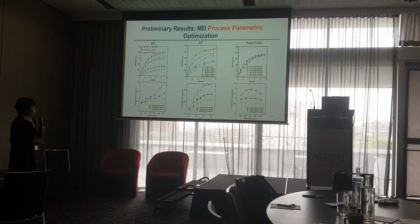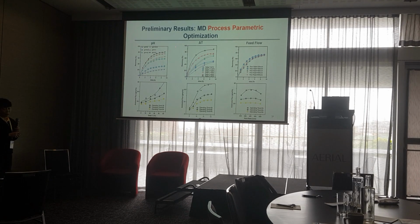We are now working on this optimization. Of course, a higher pH is better, and temperature can also help create the vapor pressure difference, and the feed flow is also not very rapid, considering the fouling factor.